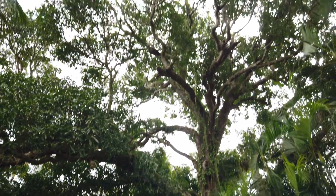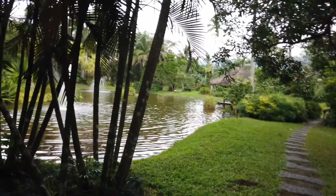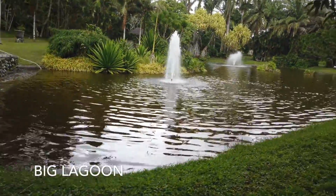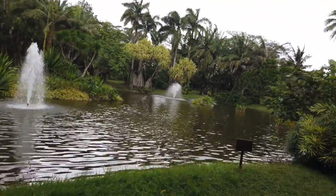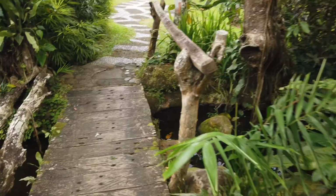Let's go check out the big lagoon. I think there's a romantic setup there. Look at this big mango tree. And to our left side is the big lagoon. Let's see what that setup is in that gazebo across a short bridge.